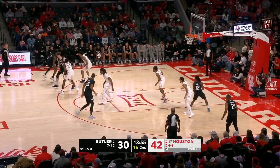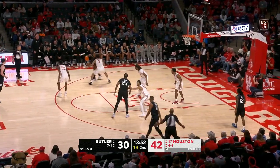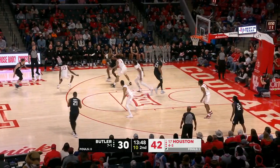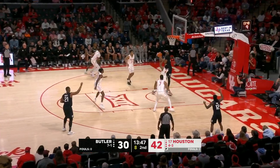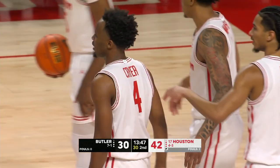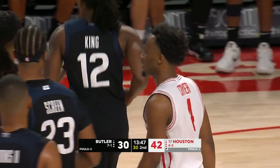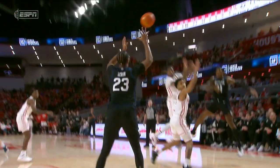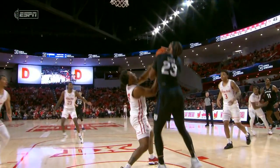Again, the margin 12 for the Cougars. This is a guy Butler needs to get going, Jamil Telfort. Andre's screen, he's grabbed, and he'll go back to the line, the first on L.J. Cryer. Poise and patience by Telfort there. You know he wants to score, Roxy. You know he wants to find a rhythm, but he can't.